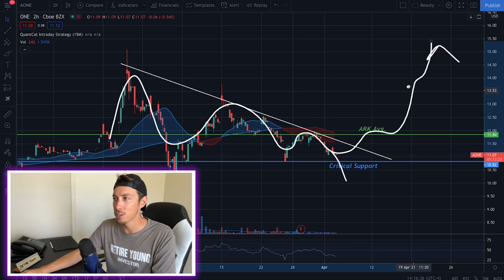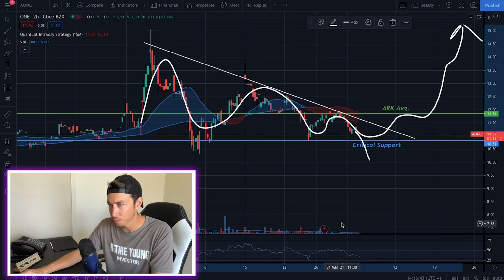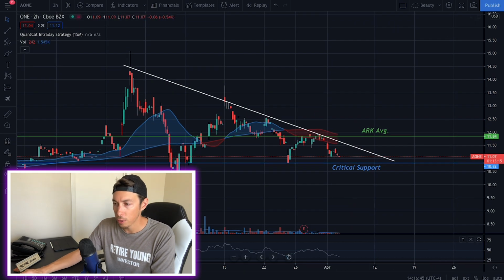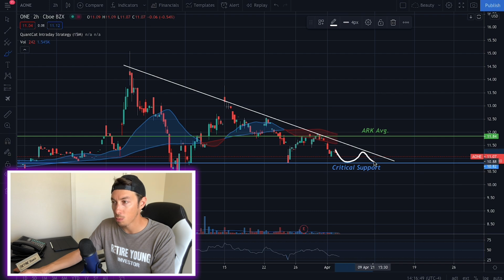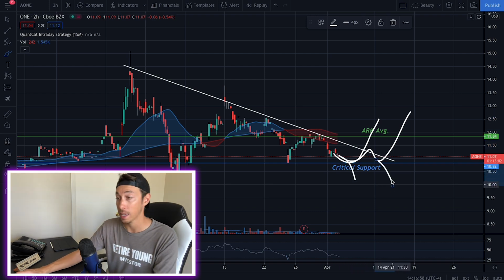I actually like this scenario. I think this is going to happen. It's going to break out probably once it really pins in here, but it really has to bounce off here and head back up, and maybe one more pull down and then the breakout. So it's either going to break out here or here. And then if it falls below, red flags, that's where I would cut my losses and get out.